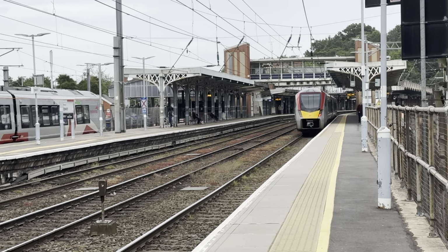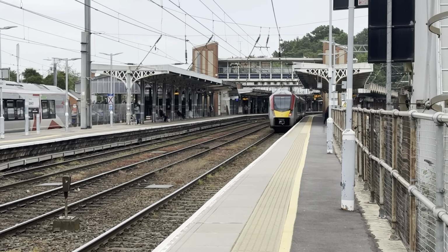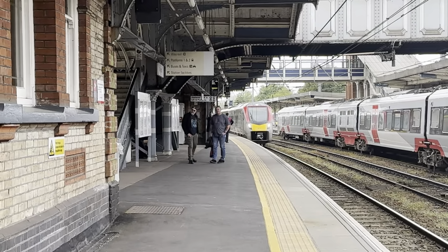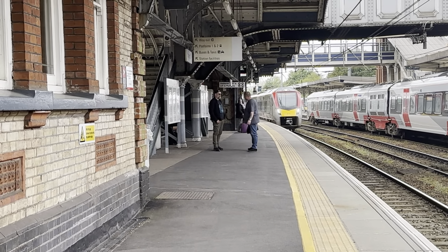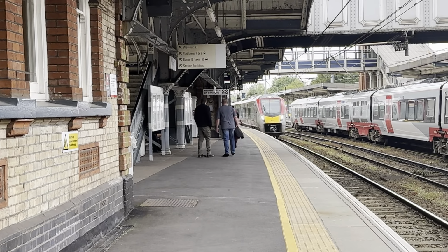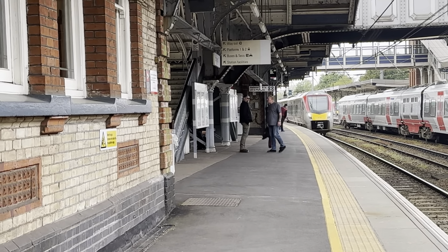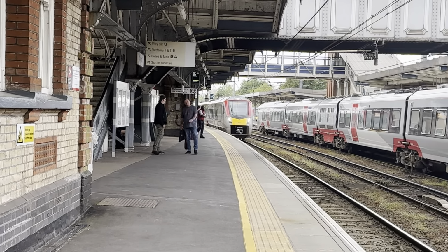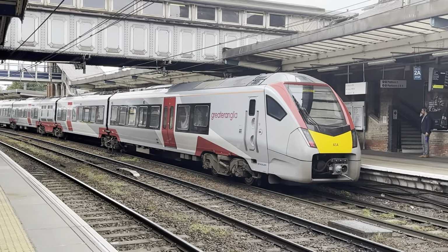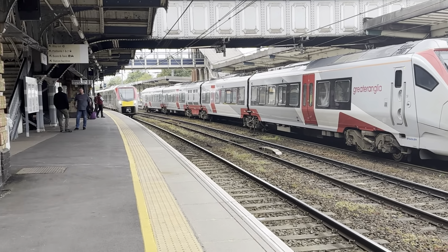Terminating in from Felixstowe. Okay, about to head off to Colchester carriage sidings now. It's 755337, going to Colchester carriage sidings after terminating in from Felixstowe. We now find 755414 taking over for Felixstowe.